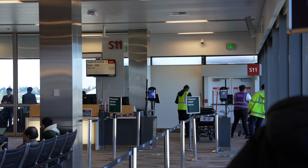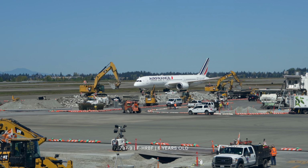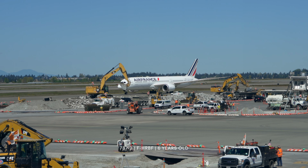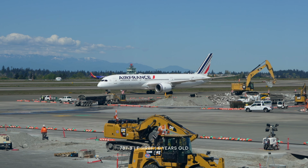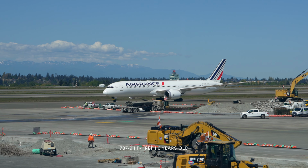S-Gates is hit or miss with the views, but I was able to catch today's 787-9 rolling in. At 6 years old, F-HRBF isn't the oldest 787 in the Air France fleet, but it could still use a wash.